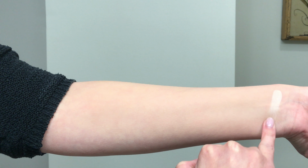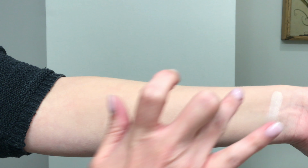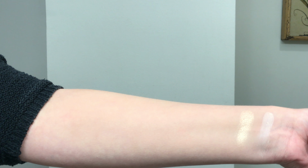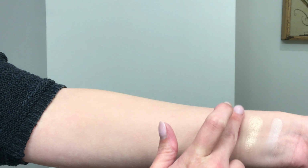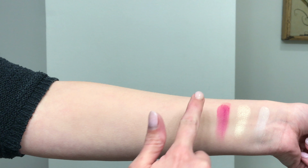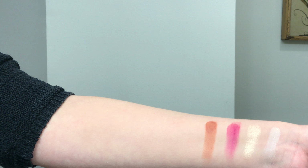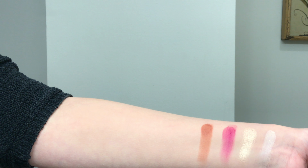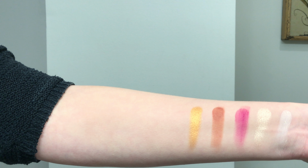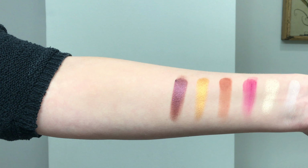Starting with the top row, we have Powdered Sugar, Spiked Eggnog, which is a light champagne, Gumdrop, a bright matte pink, Gingerbread, a warm matte brown. This next one looks like honey. Warm and Toasty is definitely one of my favorites. Oh Burn, which is also really pretty.